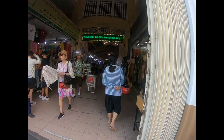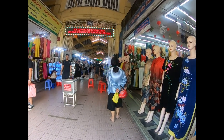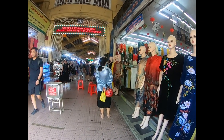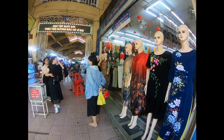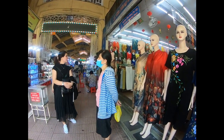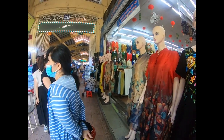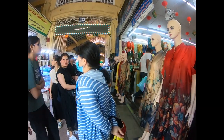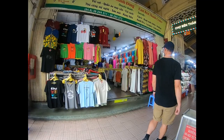So right there in that very same block, see, it says welcome to Ben Thanh Market. Yeah, right there. Okay, so that sign up there. Got the mannequins, the dresses, and some beautiful colors. Ben Thanh Dong.